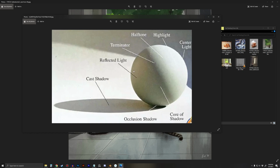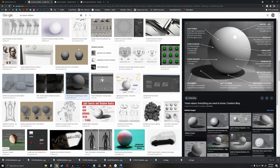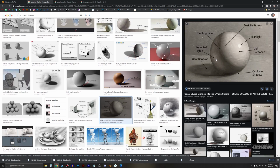this reflected light. You see how this is a little bit brighter? This isn't the best illustration. This one's a little bit better. You can see how this is lighter. I think there was another one. It wasn't as good. You can see how they did that there.